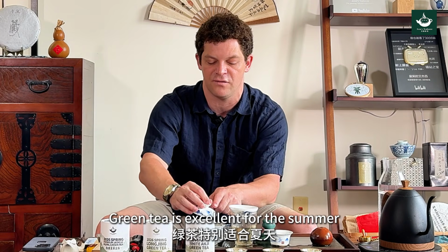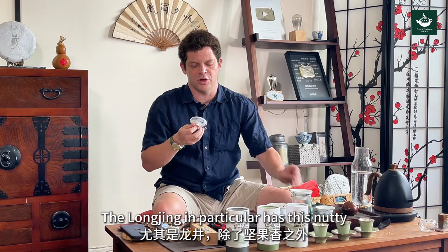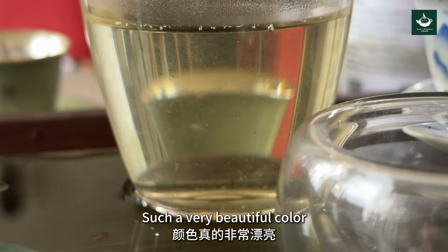Green tea is excellent for the summer. It's very light, it's very sweet. Oh yeah, the Longjing in particular has this nutty and also what they call a douxiang. It's like a soybean scent to it. And let me show you again the color here. Just very, very beautiful color.